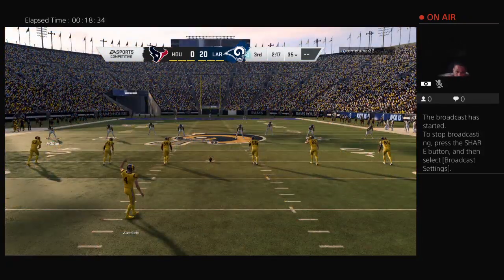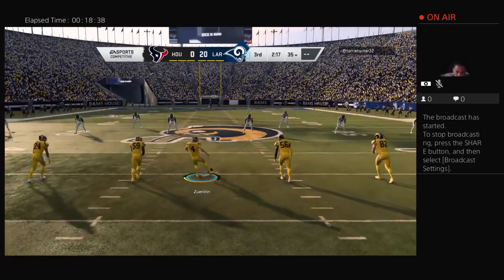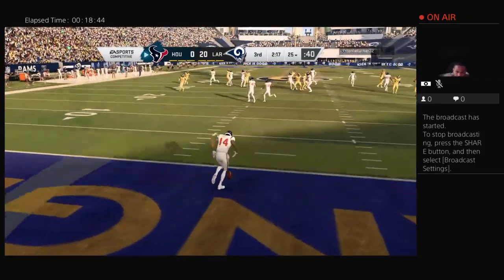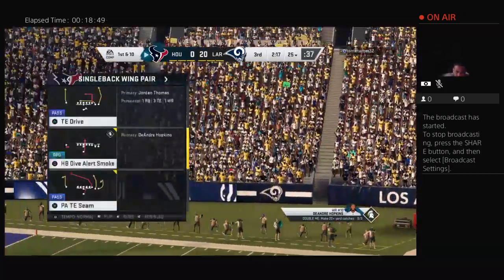All things considered, a good opening drive to begin the 3rd quarter. And as a defense, the way that this game is going, you're excited to see those points go on the board. Gives them a little bit of leeway to play with when they're out on the field, but they're real excited to see their offense score. Now they get to go out there and do their part.